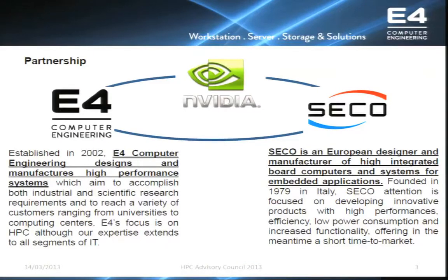So from that idea, we joined together 3 different companies. Let's say NVIDIA is a supporter. The 2 companies that work on the project are E4, which is an Italian system integrator for high-performance computing and server, and SECO, that comes from the embedded and industrial market. They are producers of boards. So we joined together, and we are able to start from the design of the board up to the complete cluster, with 2 very small companies compared to the big players in the market.